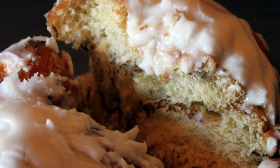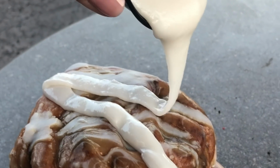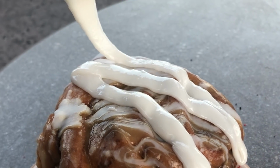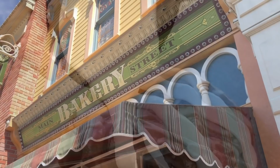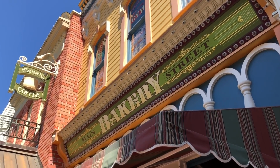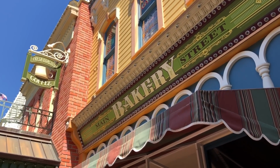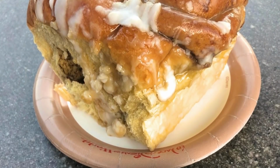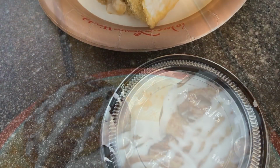So if it is a little bit too dry for you, or even if it's not, frankly, we love our icing here at DFB, so we always ask for some extra icing. We've done that for over 10 years. We've asked for extra icing on our cinnamon rolls because before they were at Gaston's Tavern, they were actually over at Main Street Bakery before New Fantasyland even opened. But now so many people do that they will just give you an extra little cup of icing and you can add it yourself, which is great because it's actually free.